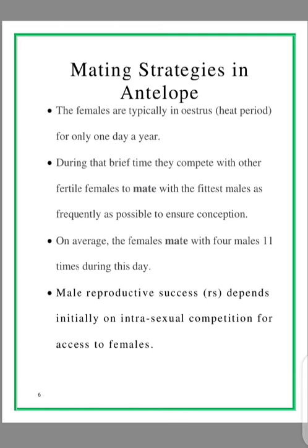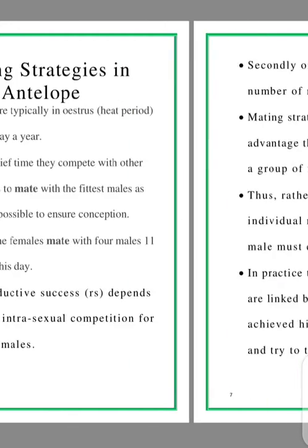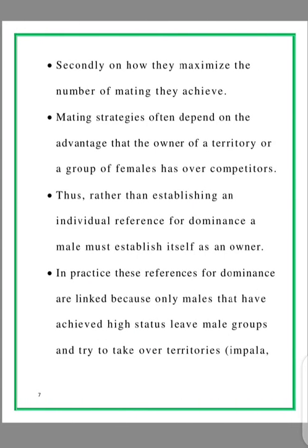Now, male reproductive success, which is called RS, depends initially on intrasexual competition, which means they have to compete between different males of the same species to get access to a female, which leads to territorial behavior, and secondly, on how to maximize the number of matings they achieve. So mating strategies often depend on an advantage that the owner of a particular territory or a group of females has over the competitors.